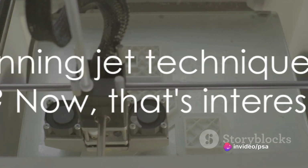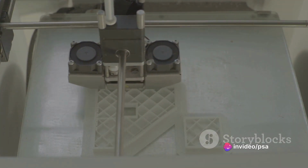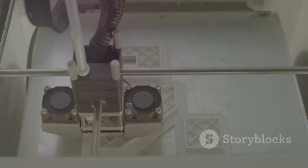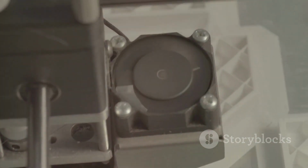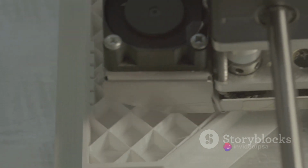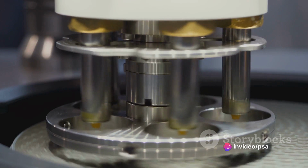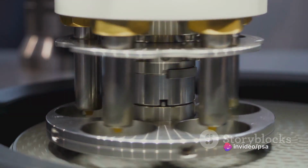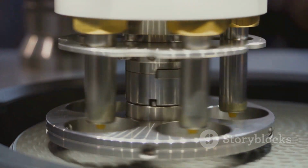A spinning jet technique, you say? Now, that's interesting. Indeed, it is. The spinning jet technique is an innovation in biotechnology that's taking the world by storm, and it's a crucial component in the development of the 3D printed heart muscle. But what exactly is it? Well, imagine being able to create microfiber materials without the need for electric fields. That's precisely what the spinning jet technique does.